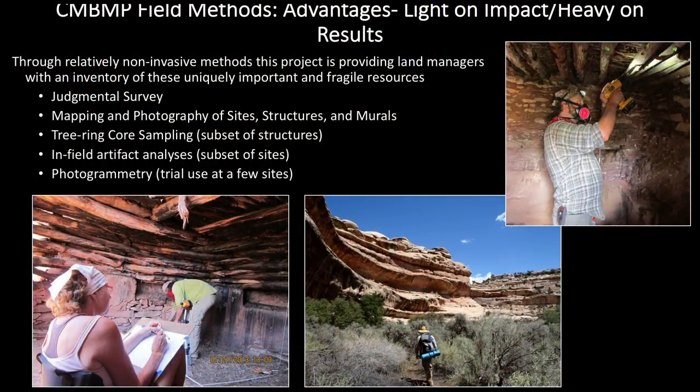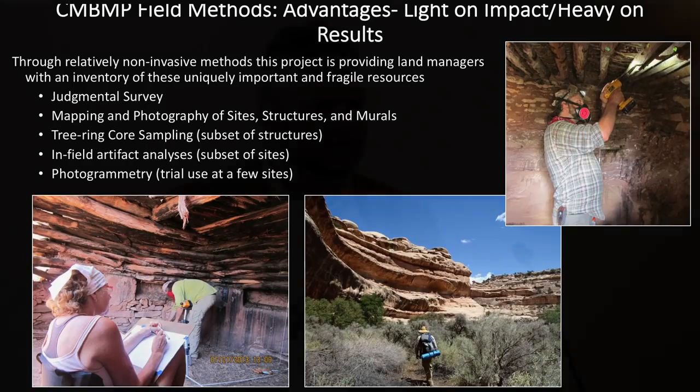So the Cedar Mesa Building Mural Project, that's really what I'm focusing on today. The advantage of this project is it's really light on impacts, but really heavy on results. Like I said, there are hundreds of archaeological sites, these cliff dwellings in these canyons, but it would take way too much money and way too much time to excavate all of these sites fully. And even doing big systematic surveys is, of course, very important, but we have to start somewhere. We're working with the BLM archaeologists to say, wow, yeah, we can't protect these places unless we know where they are.